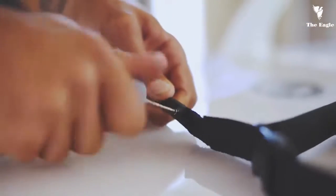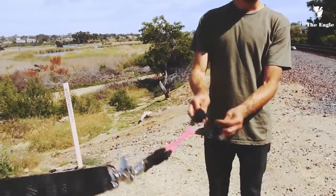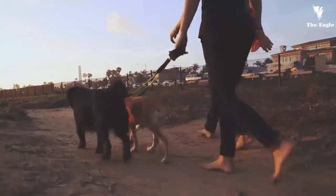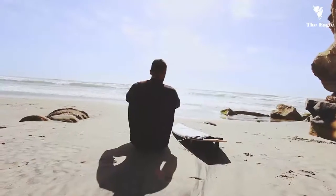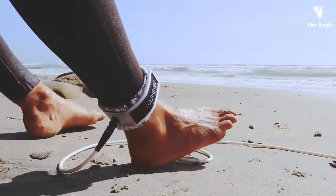Each section of every uLeash is connected with micro swivels. So if you're walking one dog or more, the uLeash will never tangle. Finally, a 100% tangle-free dog walk. The uLeash is designed after a surf leash. It's a leash literally turned into a leash.